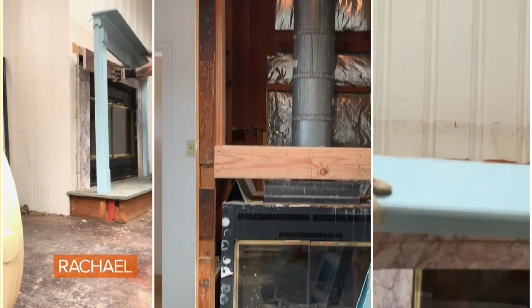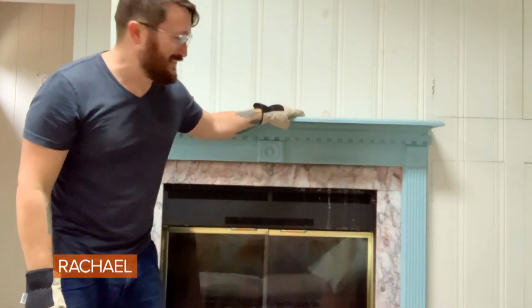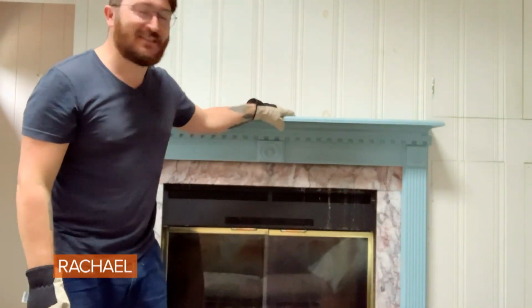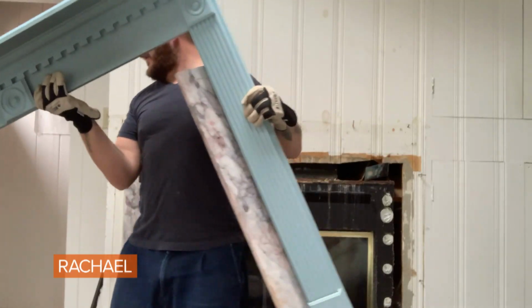We are gonna demo the fireplace. This beautiful baby blue mantle and pink marble just doesn't match the overall aesthetic for the living room. So we're gonna take this bad boy out.